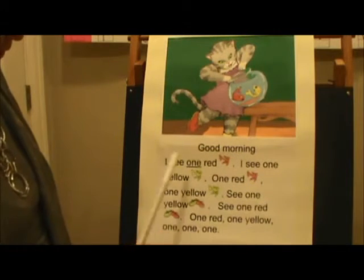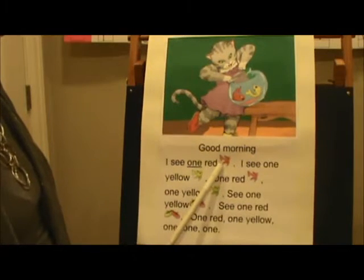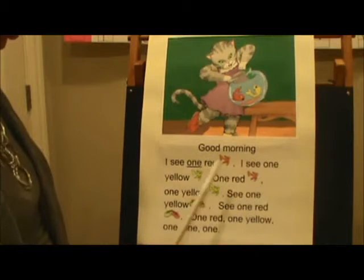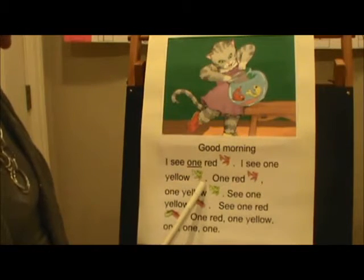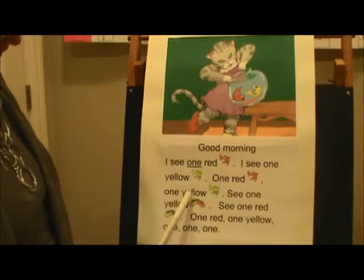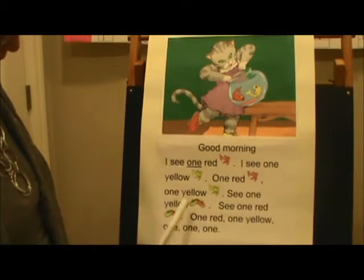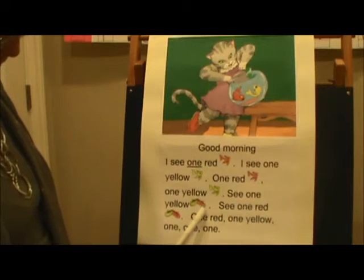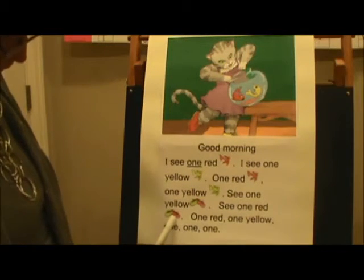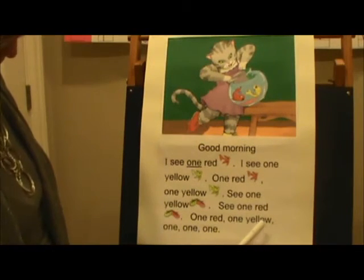Good morning. I see one red fish. I see one yellow fish. One red fish. One yellow fish. See one yellow shoe. See one red shoe. One red. One yellow. One.